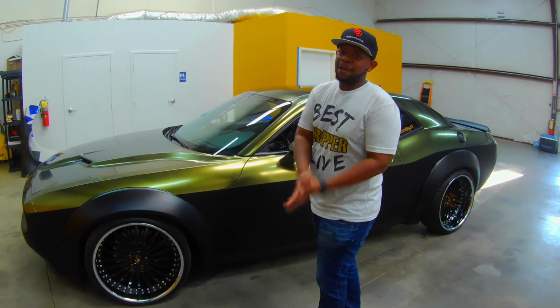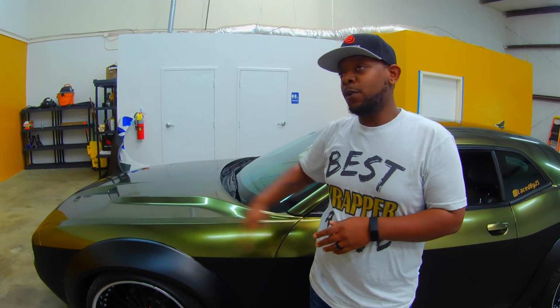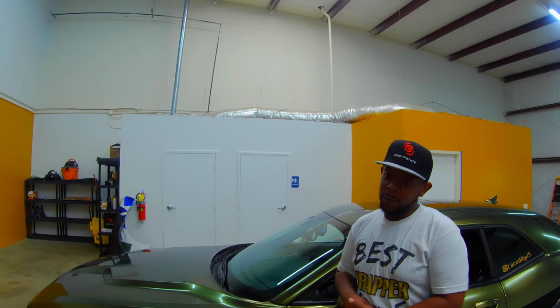I've always had a soft spot for the Challengers. I love old school muscle, and so in 2008, when they brought these things back out, or late 2007, I was like, I gotta have one of those, and I've wanted one ever since. As soon as I could afford one, I ran out and got one.